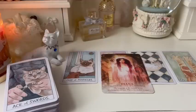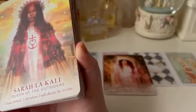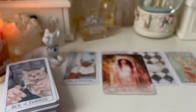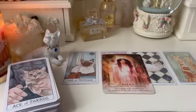On the back of the deck, you have Sarah Lakali, Queen of the Outsiders. I've arrived. I am where I will always be, in love. I love how it's Queen of the Outsiders. You might have been a lone wolf in school, or you may have just done things a little bit differently in school, or growing up in your earlier years. I do feel like you're naturally an outsider, but it's because you're doing something a little bit different, not that you're just on your own all the time. It's just you're doing things a little bit different to the crowd. That's kind of how you come across, or how that energy's taken me.